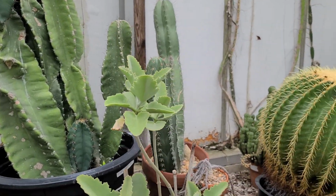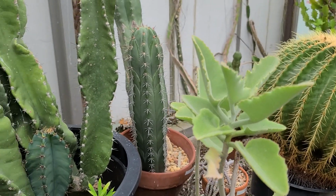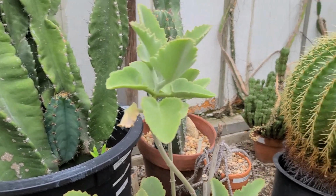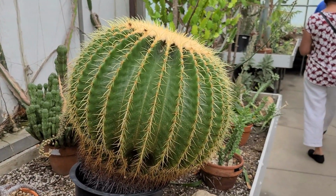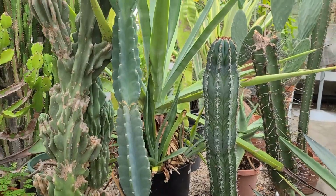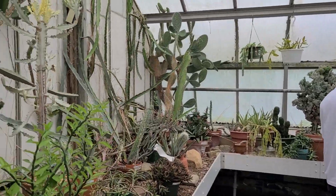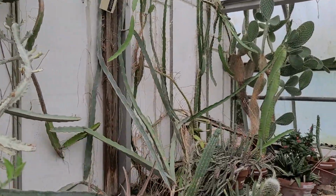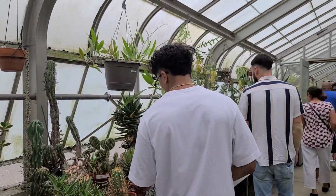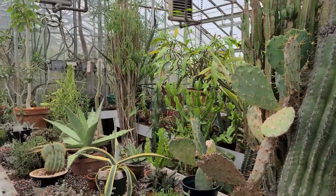Uy, mira este chuzote. Uy, mira. Mira este bebé. What happened to your cactus? Mine died. They grew. Oh, really? They grew into like bigger ones. Oh. How spicy? What? I'm surprised you made it through here without getting tripped.